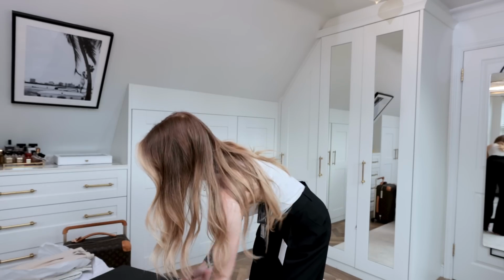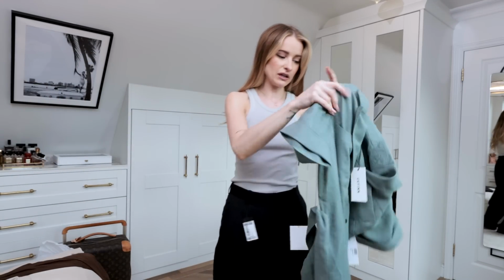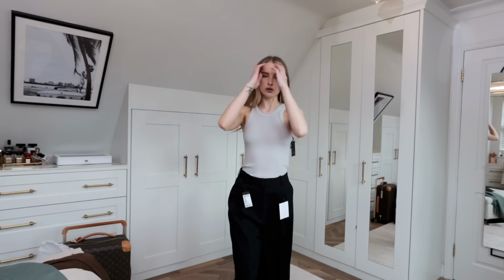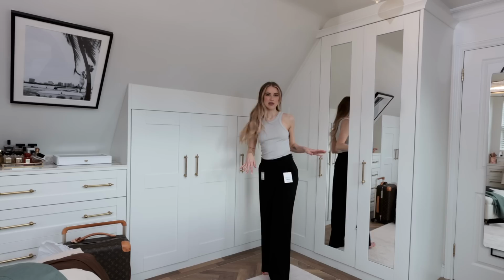Right, let's see. Let me throw in some colour. The colour I'm really liking right now are greens, because I feel like they fall into neutrals. So quick debrief, gonna think about the grey. Absolutely in love with the black. The black fit great, they're the perfect black trouser.